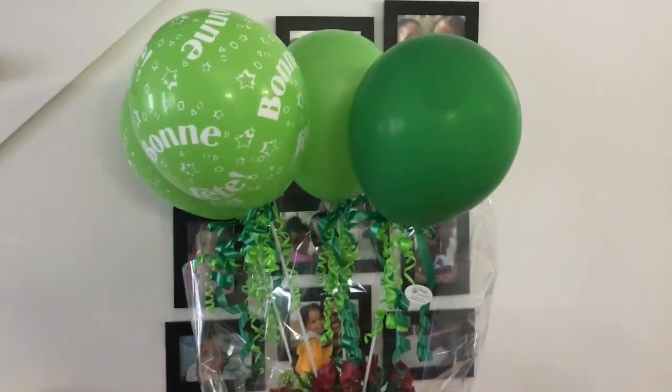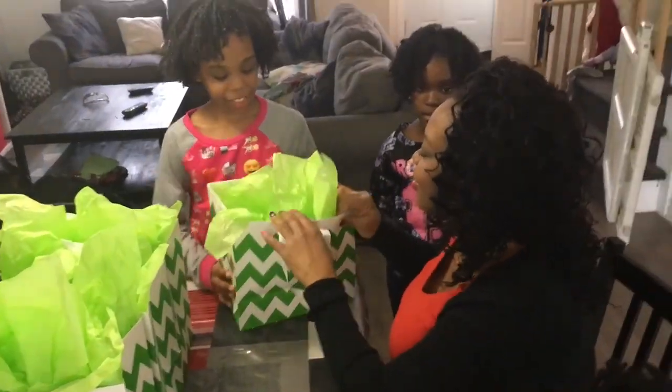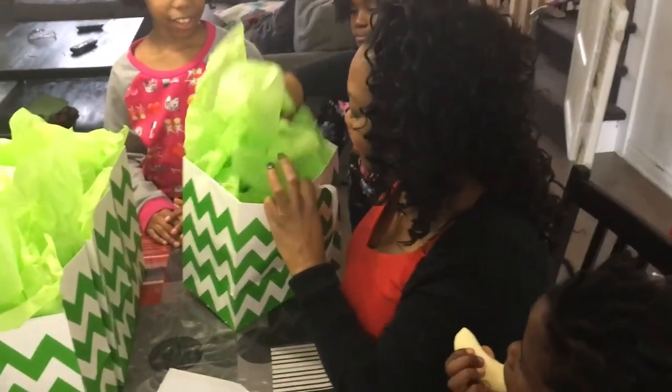Look what I just got for my birthday. It's so beautiful. It's mommy balloons. Yeah, they're my balloons. My favorite color is green. Thank you. This is from Akaya.